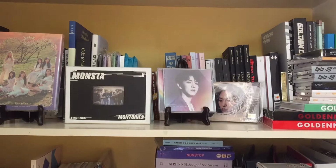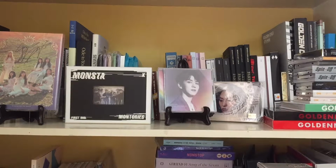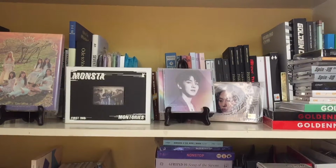But yeah, my K-pop shelf is a little bit strange in a way because it's actually inside a linen closet, because there isn't really that much space for bookshelves and stuff like that. And this linen closet had some spare shelves, so I decided to put it inside here. We can start with the top shelf, then we can go to the second shelf.